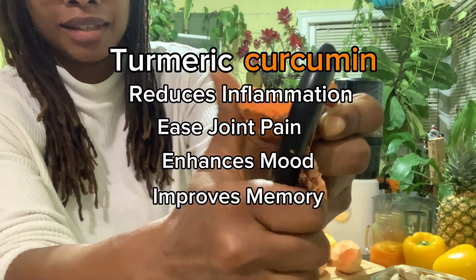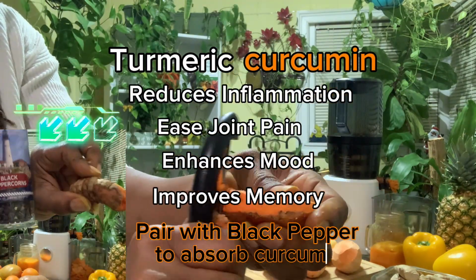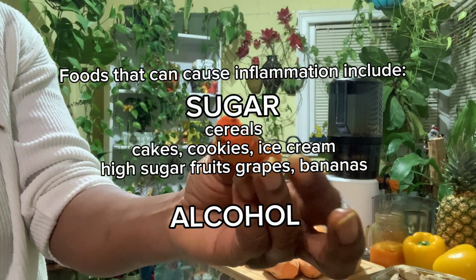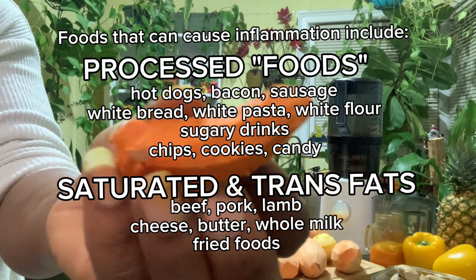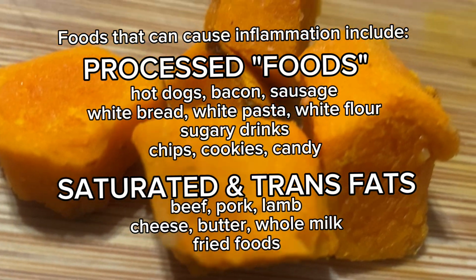Turmeric, secret ingredient. Not only does it make it look more vibrant, but turmeric is a champion when it comes to reducing inflammation in the body. And we talked about foods that cause inflammation. If you are familiar with those potato chips and French fries, fast foods, curcumin-packed turmeric.